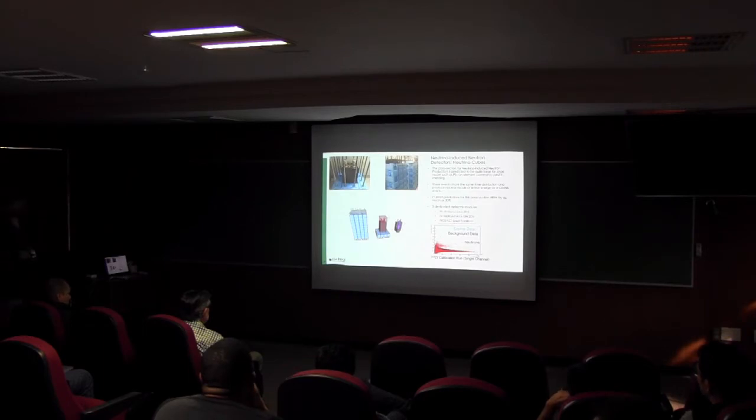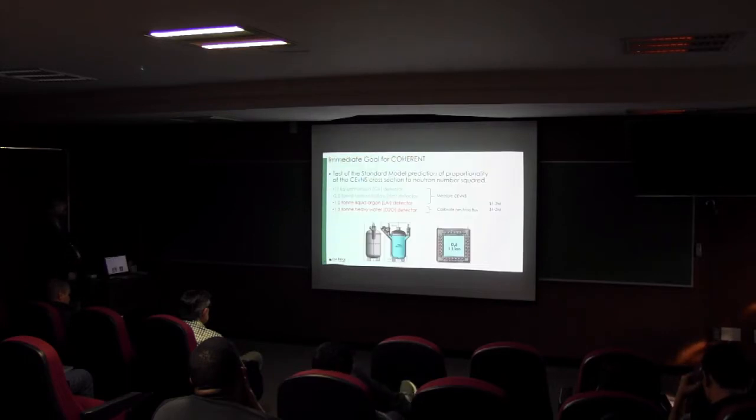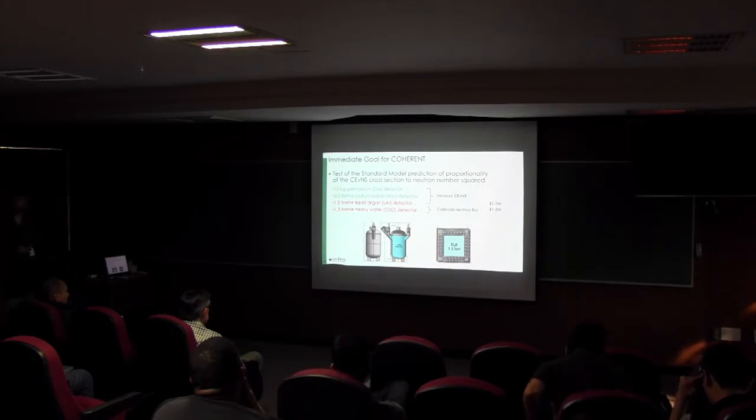I mentioned already the cross sections for these neutrino-induced neutrons, which can be a background for the process of coherent scattering. We have a program to try to determine that cross section, because the predictions can differ by as much as 30%. Again, the immediate goal for coherent is to test the proportionality of the cross section to the neutron number squared.